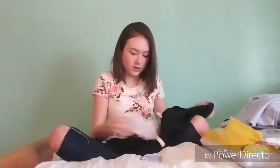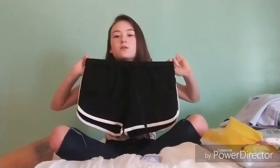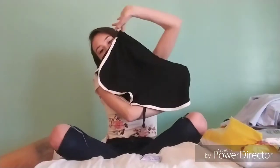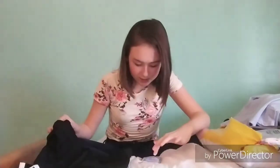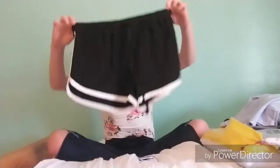Okay, these are the greatest. Oh, my word. They're gonna be huge on me. My butt is not that big. My butt is not even a third of that size. What is this? These shorts, I got a small, that's why. I'm usually an extra, extra small in shorts, but I got a small.